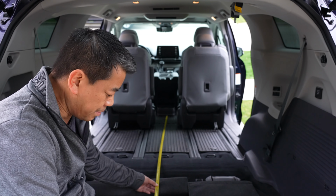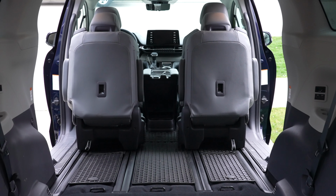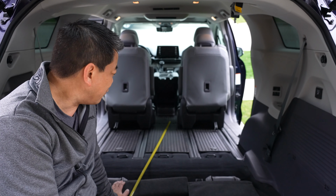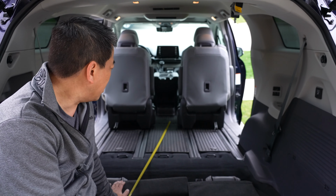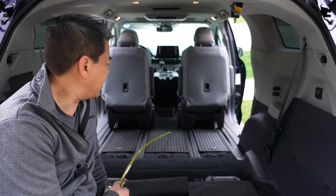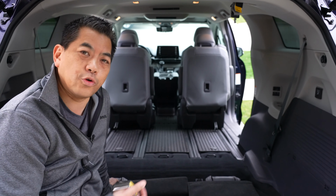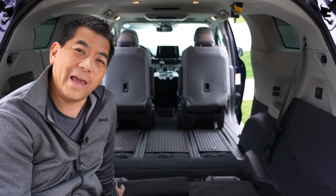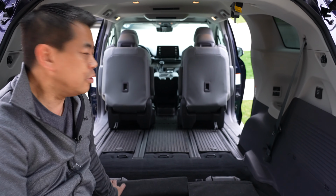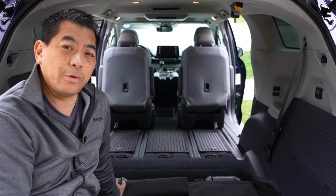So from the cup holder to the back, we are basically at 8 feet. So will this fit a 4x8 piece of plywood? No, it will not. If you had a 4x6 piece of plywood, it will. But you know what? I don't know who's carrying plywood in their family minivan. If you are using this more for a trades vehicle, I would actually consider something else. This is definitely not that type of minivan, but yeah, you do lose out about 2 feet with those seats not coming out, but I'm good with it.